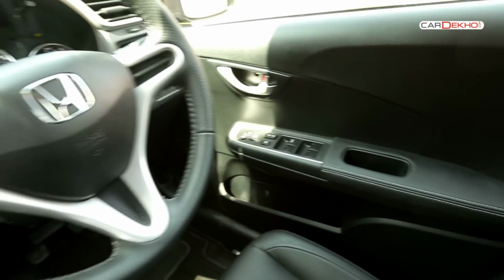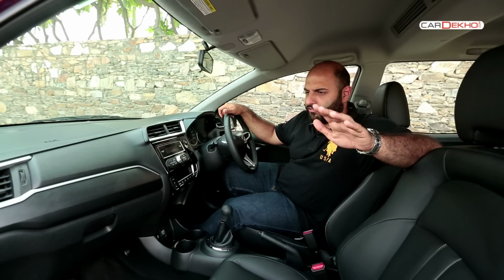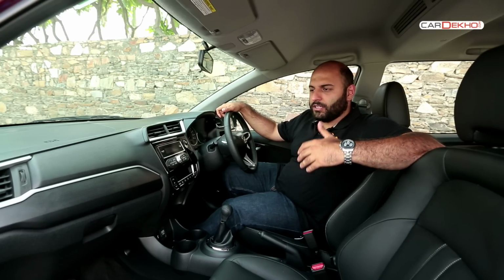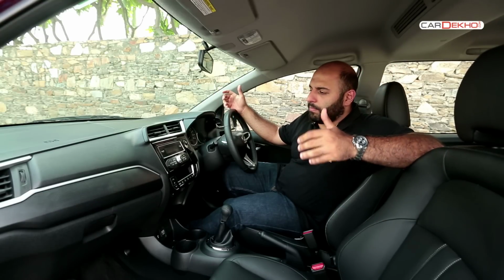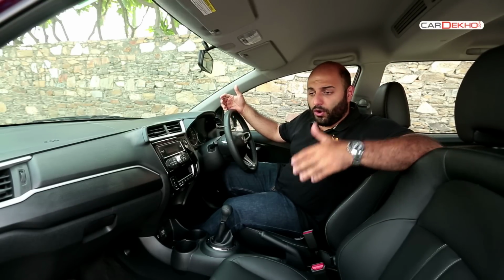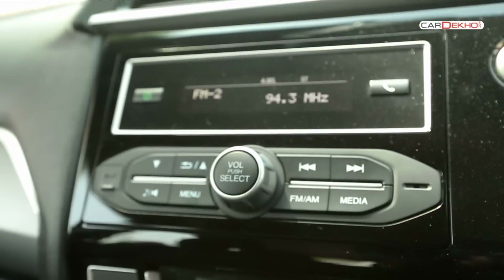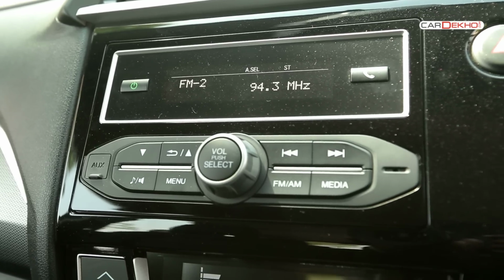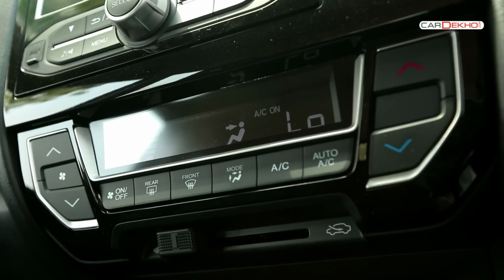Now, what is really disappointing, and trust me, I cannot stress this enough, is the fact that the BR-V is just not at par in terms of gadgets and equipment as its competitors. Forget its competitors, the BR-V is not even at par with cars that are a segment or even 2 segments lower than it. All you get is a Bluetooth-enabled infotainment system, a USB port there, and auxiliary cable here. And that's it.